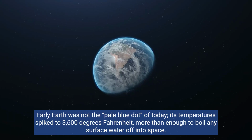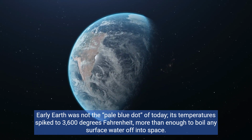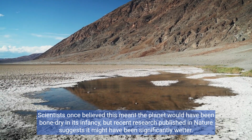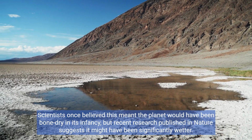Early Earth was not the pale blue dot of today. Its temperature spiked to 3,600 degrees Fahrenheit, more than enough to boil any surface water off into space. Scientists once believed this meant the planet would have been bone dry in its infancy, but recent research published in Nature suggests it might have been significantly wetter.